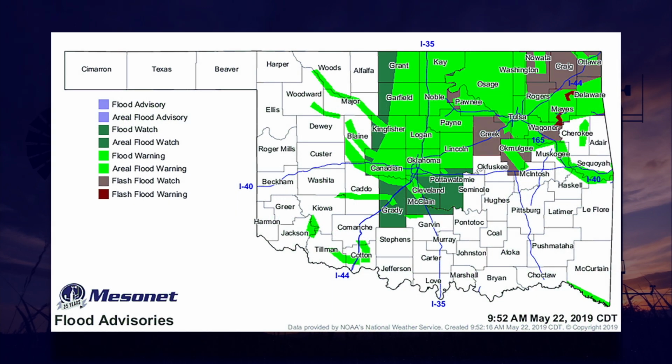All this water had to go somewhere, and that was our rivers, lakes, and streams. This is the current flood advisory warnings as of May 22nd. It's primarily focused in the northeast section that received the heaviest rainfall.